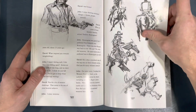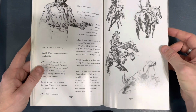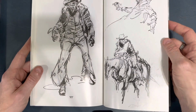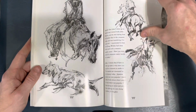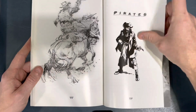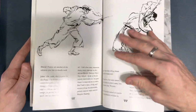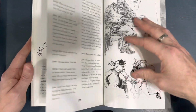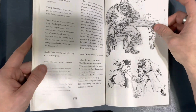And get you kind of into his head and see what inspired him while you get to look at these beautiful sketches. I mean, this is a sketchbook from the standpoint of it's all sketches. There's not a lot of finished art in here. And that's what's cool. And then it ends with a little chapter on pirates. You don't see much, but you see a little bit. It kind of touches on everything that he really enjoyed drawing. Look at that guy.